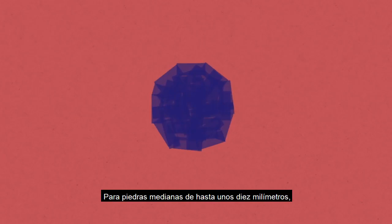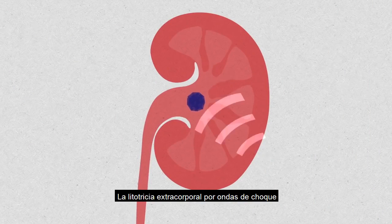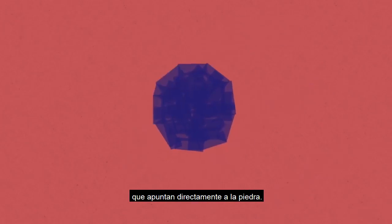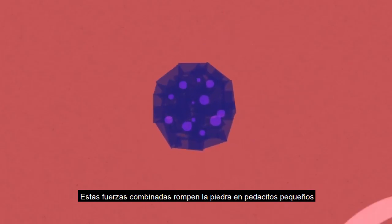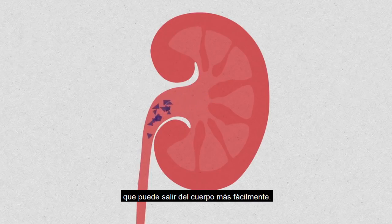For medium-sized stones, up to about 10 millimeters, one option is pulverizing them with sound waves. Extracorporeal shockwave lithotripsy uses high-intensity pulses of focused ultrasonic energy aimed directly at the stone. The pulses create vibrations inside the stone itself, and small bubbles jostle it. These combined forces crush the stone into smaller pieces that can pass out of the body more easily.